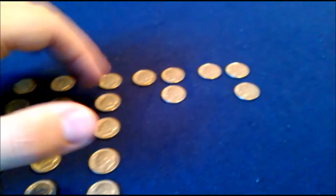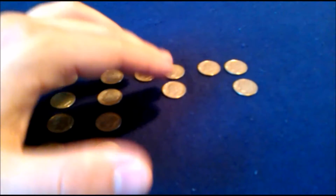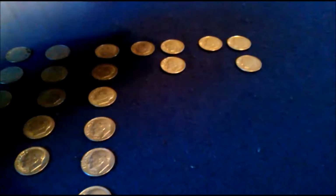Up here, after the 1967, we have the 1968 Philadelphia, the 1968 Denver. So a couple of those, not very many. One 1969 Philadelphia, and then two 1970 Denvers. So as you can see, a fairly nice collection, but nothing of value, basically. But hey, I did find something finally.